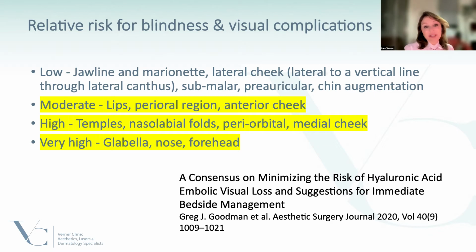High risk is in the temples, the nasolabial folds, the periorbital area, and the medial cheek, and there is less risk when you inject the lips, the perioral region, and the anterior cheek, and the lowest risk, of course, when you move away to the jawline, the marionette lines, lateral cheeks, and the other areas. But what you have to remember is that there are anastomoses, interconnections between the vessels, and we really never know where these anastomoses are.